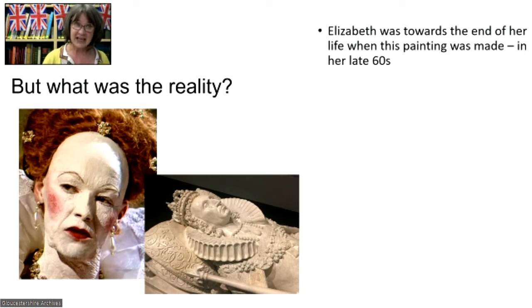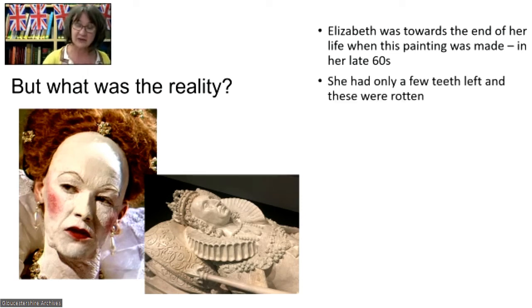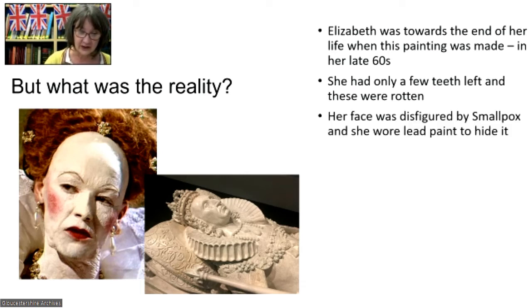Most people didn't live nearly as long as that in Tudor times. So in Tudor times, she was a very, very old lady. Her skin wouldn't have been as smooth and as perfect as we saw in the portrait. We know she only had a few teeth left and that those teeth were rotten. As we've heard from Medicus John, people didn't have the same ways of looking after their teeth as we do today. Her face was disfigured by smallpox.